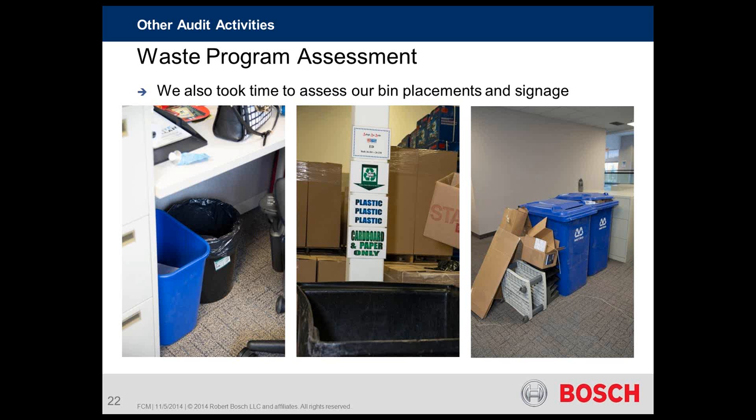Another thing we did the day of the audit was take a quick look at our waste program. This is an assessment of our bins and signage. The first photo there shows office recycling, paper recycling, and garbage bin under everybody's desk. The center there, you can see it's labeled for plastic, cardboard, and paper, but there's only one bin there for two separate streams. So there is some problems with people moving bins and not moving the labels. That's something we need to investigate.